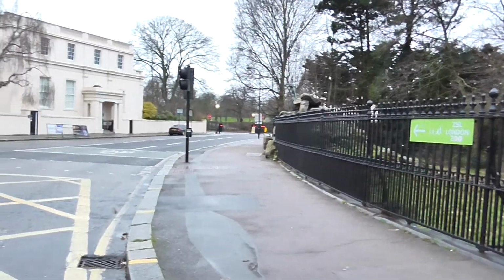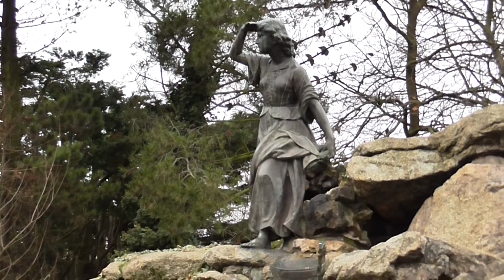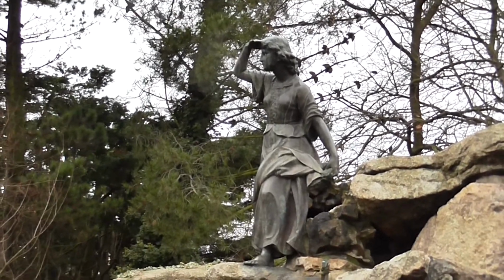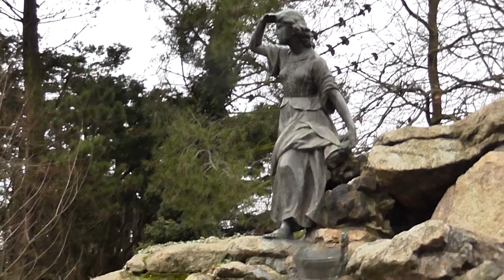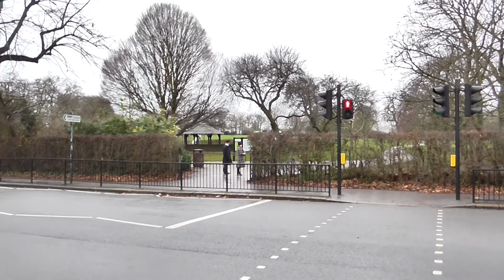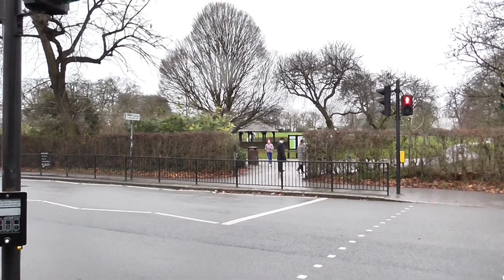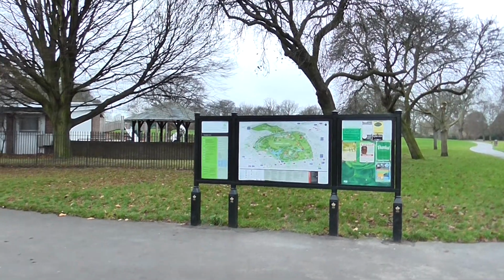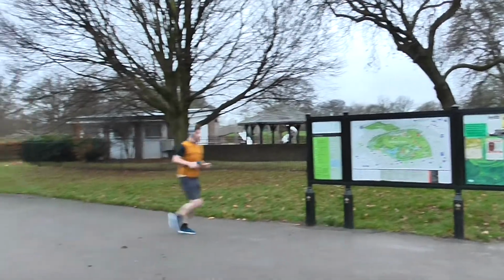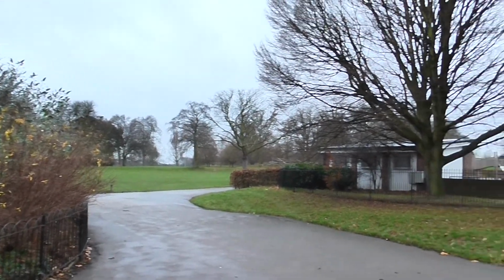Just continue round till we get into Regent's Park. The statue, or the young lady looking out, is called Matilda. We just continue straight. Cross over the lights into Regent's Park, and then we'll be bearing to our left. I'm inside Regent's Park, and as I said, we just bear to our left and follow the path round to the right.